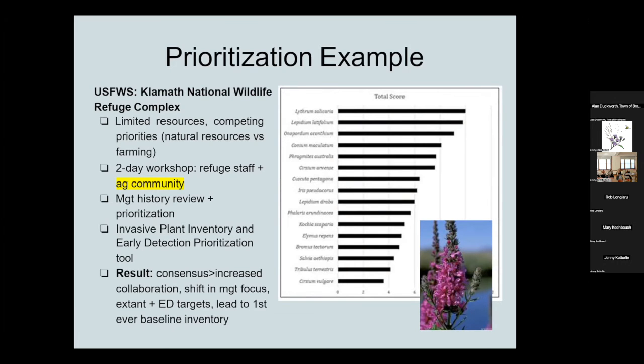And note that that workshop included stakeholders, which for this refuge is the surrounding ag community. I cannot stress enough how important it is to include those stakeholders in as many parts of the conversation as you can. They not only have a lot of very valuable information to provide, but it gets that buy-in and gets the belief in the plan that you want to see.